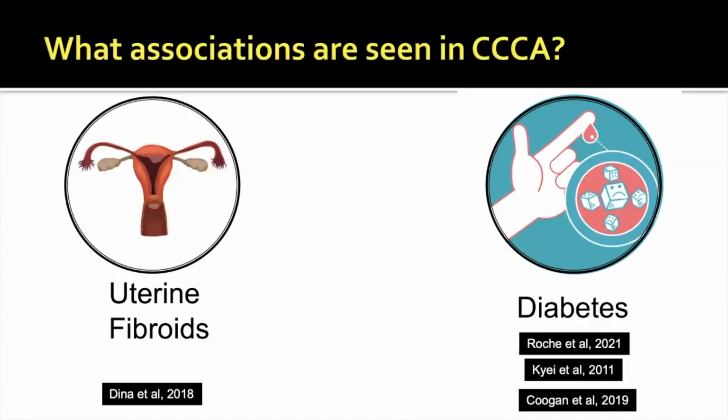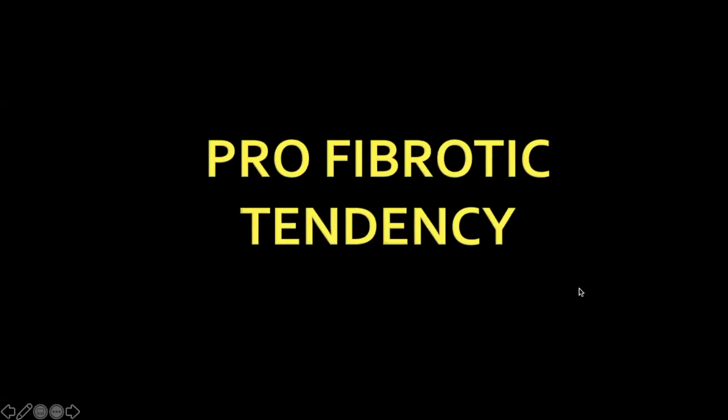There have been prior studies published in the medical literature, and you can see the dates here, that have suggested that women with CCCA may have certain medical conditions. Uterine fibroids are one such condition that is thought to be increased 5 or 6-fold in this study in women with CCCA compared to women who don't have CCCA. And there's also been a suggestion that women with CCCA have an increased risk of diabetes.